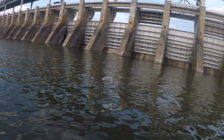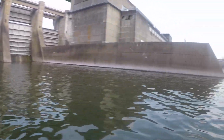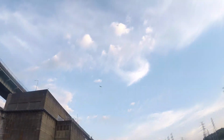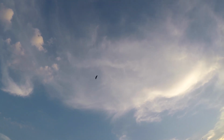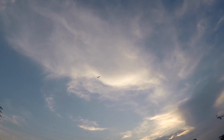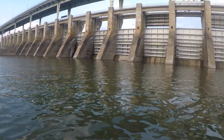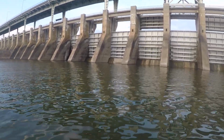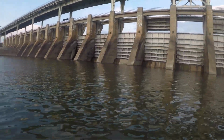Yo, I think you should try to cast this way. Think so? Let me try to cast. Yeah, I just seen a few pop over here. Is the water gonna rise? Come on, striper. Where you at, buddy? We need some dinner tonight.